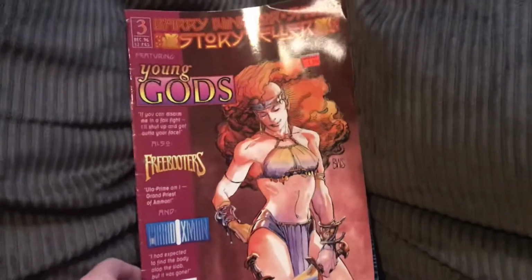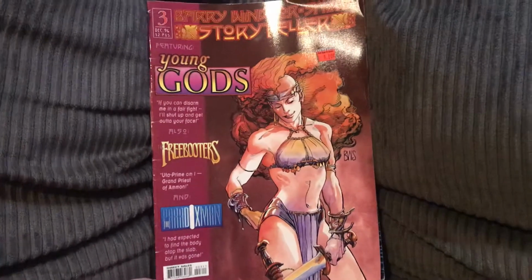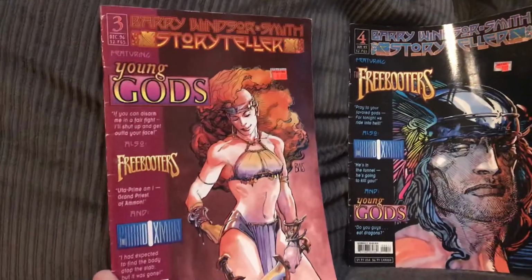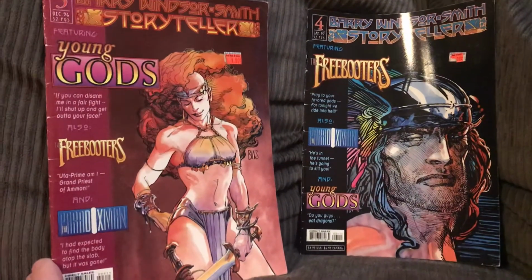And then I picked up the first issue of Barry Windsor-Smith's Storyteller from Bell Book and Comic when I was there for $1. And there's 2 more. So I've got 1, 3, and 4. I've got to find number 2 to complete at least this first run, I guess, of it.